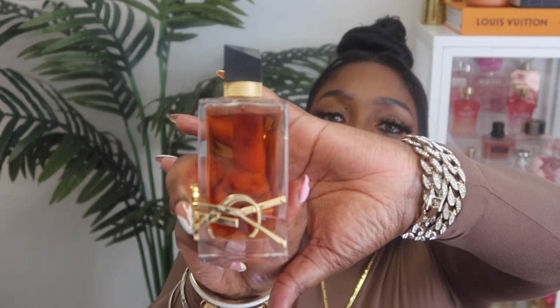But this is the YSL Libre Intense, okay? And that is, I don't know how many fluid ounces. I hate when they put them stupid, okay, it's 3 fluid ounces. I hate when they put the little stupid stickers at the bottom and it's clear. Like, y'all, I can't see. I am not a good seer. I need y'all to make this stuff bigger. Like, but yes, this smells good, baby.